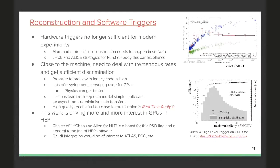There are a number of lessons which are learned, and people are also using these sort of high rate reconstructions combined with very fast calibrations to give you real-time analysis, where you can produce analysis data products very close to the trigger itself. And that's a really great way to squeeze more physics out of the limited budget. And in fact, I would say that was the work that drove a lot of the interest in GPUs inside of high energy physics.